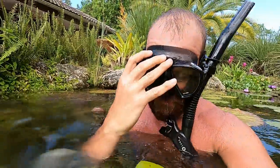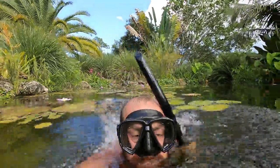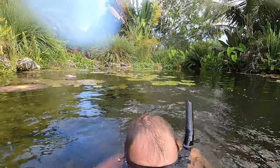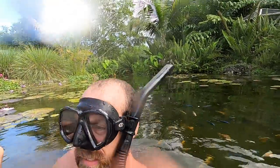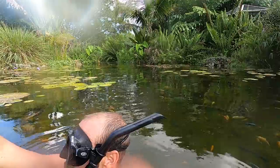Okay. I found her, but let's go see if we can feed her. This should be fun. I now know where she is. But I want to see if she will take some food from me. This should be fun. I like experiments. She's been in here now a while. And map turtles tend to be a little bit more shy. So let's see what happens.